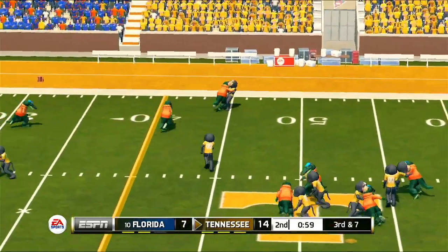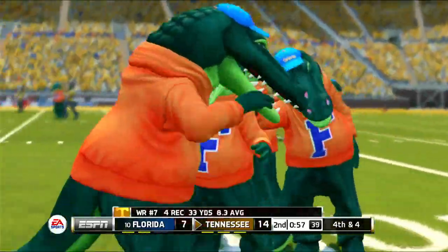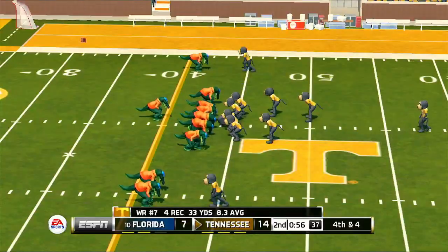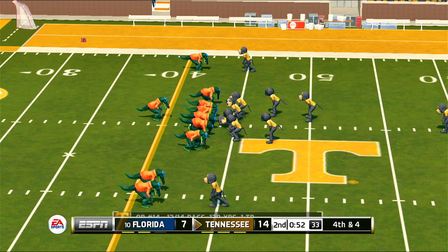Check three. There's a strike complete, and he's tackled in the open field. Gain of 3 yards. That makes it 4th and 4. Big kick here to try to pin the offense deep in their own territory.